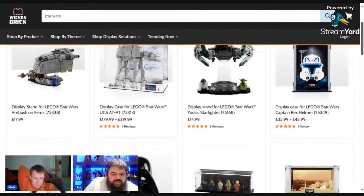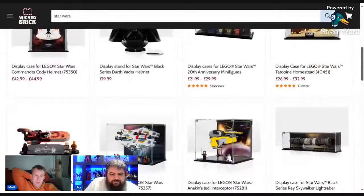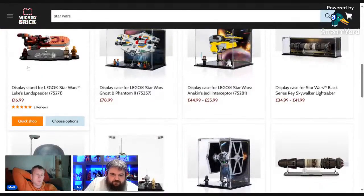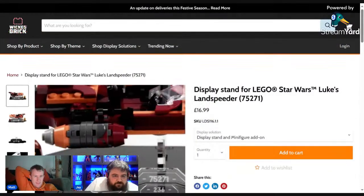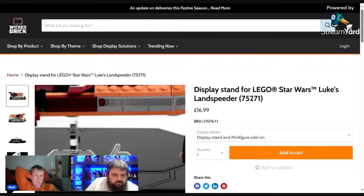What was that, a ghost ship there? I haven't done that many Clone Wars sets. That was quite a cheap stand for the Ghost, £25. Yes, for the actual stands, they're not too bad. It's the display cases that are expensive. But like the UCS land speeder here, look, we'll use this as an example. I think again, that's a very nice thing. See, it gives you the pieces, 236 item number, and then it's got the figures on the side.